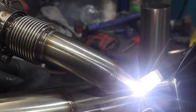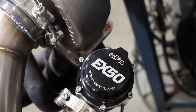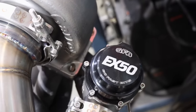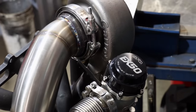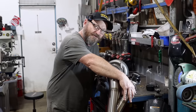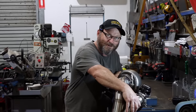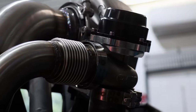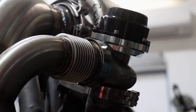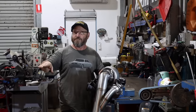That's the hot side all done. We've modified the existing exhaust manifold to take the EX50 wastegate in a different position, just so it fitted in the car. We've also fabricated this dump pipe, and we've got it returned to the dump instead of to atmosphere, which is unusual. And I demonstrated nicely to Woody why I don't like doing it, because it takes ages. That's all ready to go back on the engine in the car, and we'll load the turbo cartridge back into it, and we're going to move on to the intercooler and intercooler piping side of things.